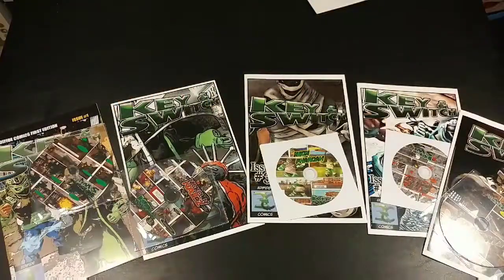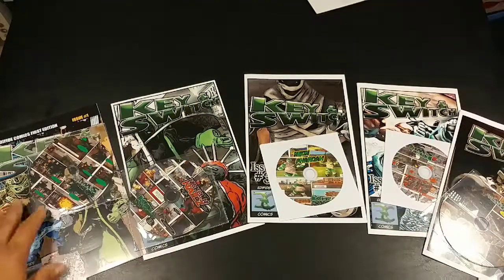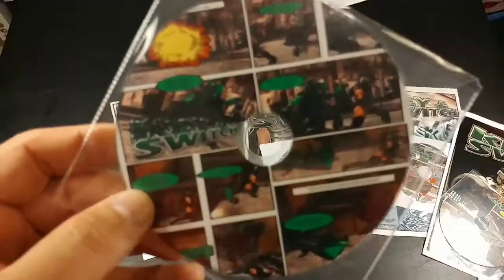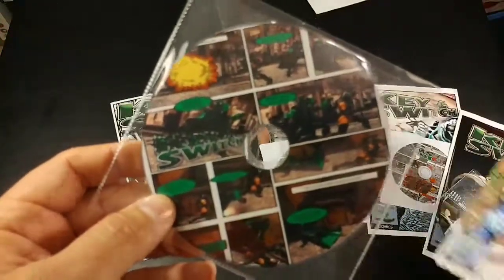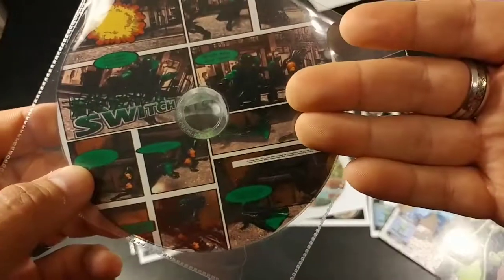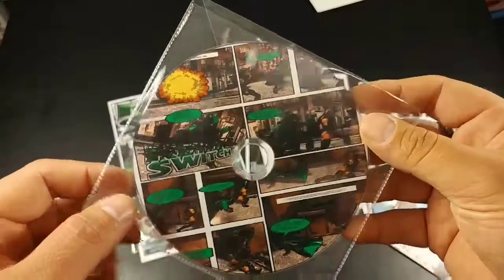So let's go down to the table and take a look at a few issues of Key and Switch by Edified Comics. Alright, so I got the first 5 issues here displayed on the table. I'll just start with the first issue. I'm not going to go through every single page or anything like that. But you'll notice the first issue CD actually has Key and Switch on it with some panels from the comic book.